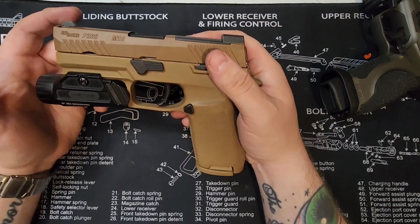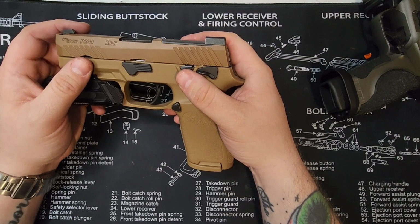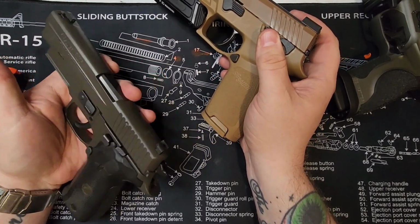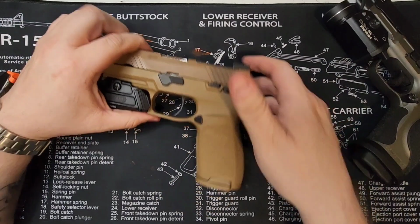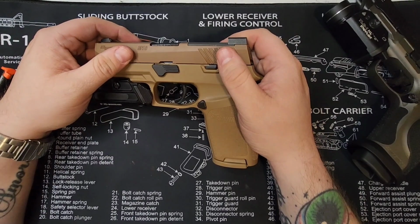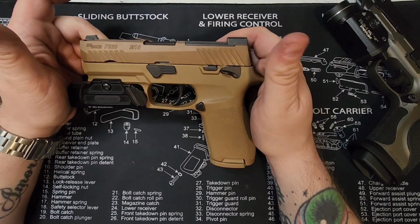I have other weapons that have had lots of failures. All of my 1911s have required breaking in. However, I can tell you that my Sig 226 Legion, my M&P, all of my Glocks, have all been 100% reliable, and this has been the same way. So while 1911s and certain older war weapons are great, they may not be the best thing out there.